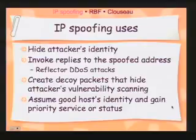The other misuse of IP spoofing is for reflector denial of service attacks. These attacks occur when the attacker sends a lot of requests, faking the victim's address. For instance, DNS service requests, the attacker sends them to a lot of servers, and then the servers all reply back to the victim.